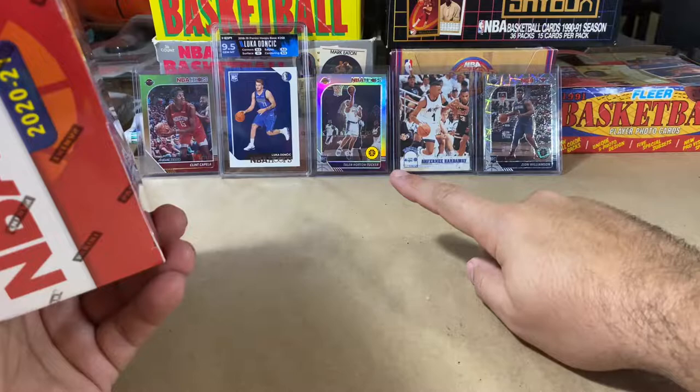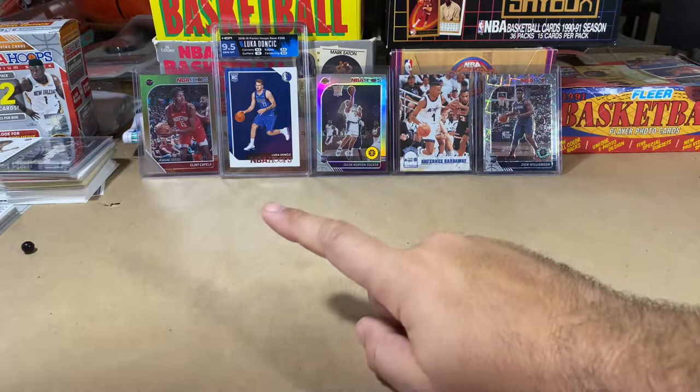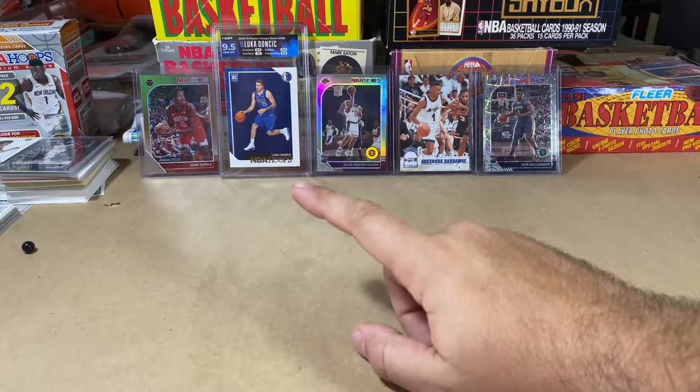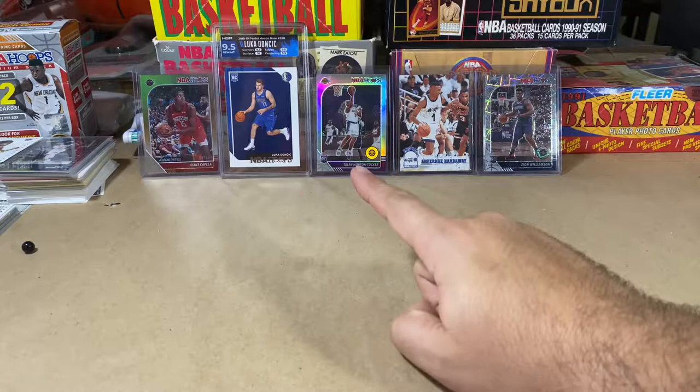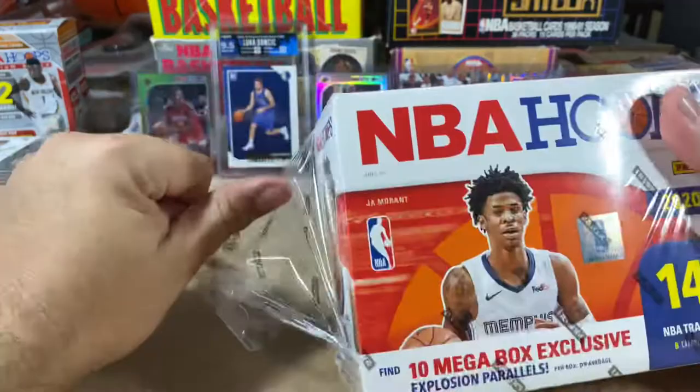Of course, my now legendary Luka Doncic BGS 9.5 rookie card. And then Clint Capela NBA Hoops Artist Proof Gold to 10. That's probably my favorite Hoops card that I have right now. And I'm saying that knowing that I have a Luka Doncic rookie card and a Zion Williamson rookie card. I just like it, I don't know. It's to 10, it's a gold proof, and it's Clint Capela, which is the guy that I PC.